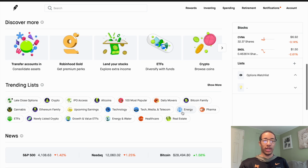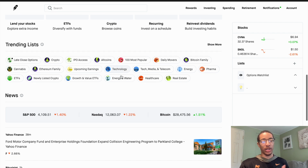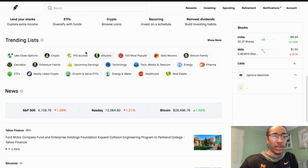Okay, and then you've got crypto. Robinhood does have some crypto on there, but we're not going to talk about that. Recurring, you can invest on a schedule. You can reinvest your dividends too. Some stocks pay you for holding that stock. It's kind of like, you could just call it interest, if you want to have it in more basic terms, okay?